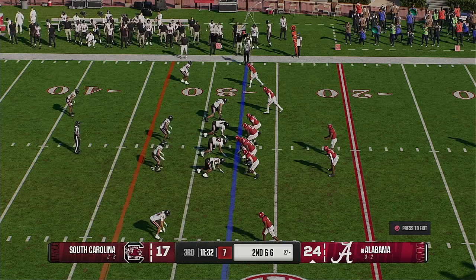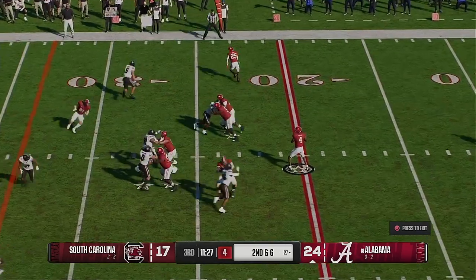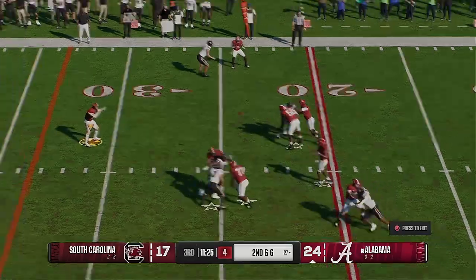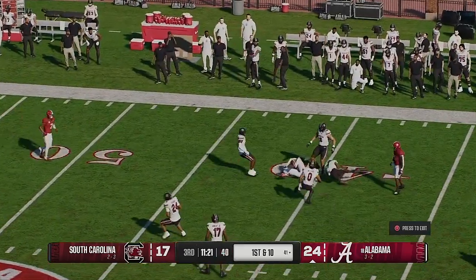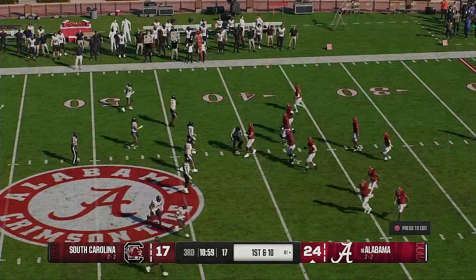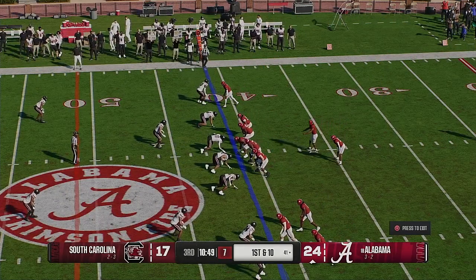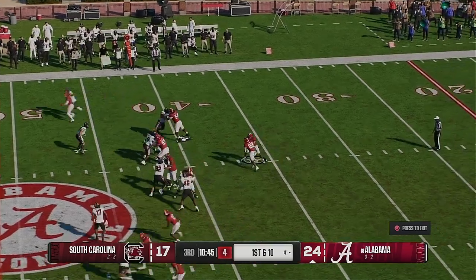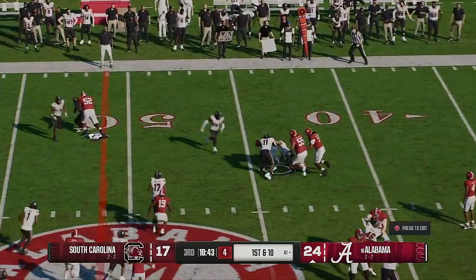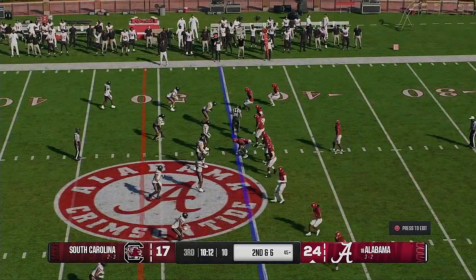Solid pickup of 4 on first down at 2nd and 6. To the air, it's Milroe. Fires to the big fella. Ripping off a pretty good chunk of yardage. They've got it out to the 41 with a first down. Here's this offense with a fresh set of downs. They'll leave it with him. You'll take 4 yards on first down every time, 2nd and 6.